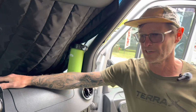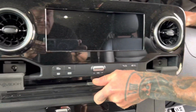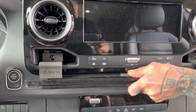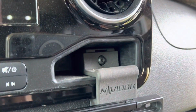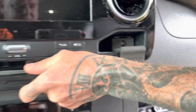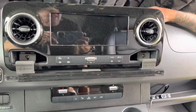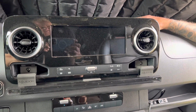So here's the unit actually installed in the vehicle. And let me just move it. It's not moving. It's in there. That's incredible. So you just use like an Allen key in there? Yep, you use an Allen key and you just tighten it up until you feel it getting snug. Yeah, you shake the van on that, it won't move. All right, this is awesome.